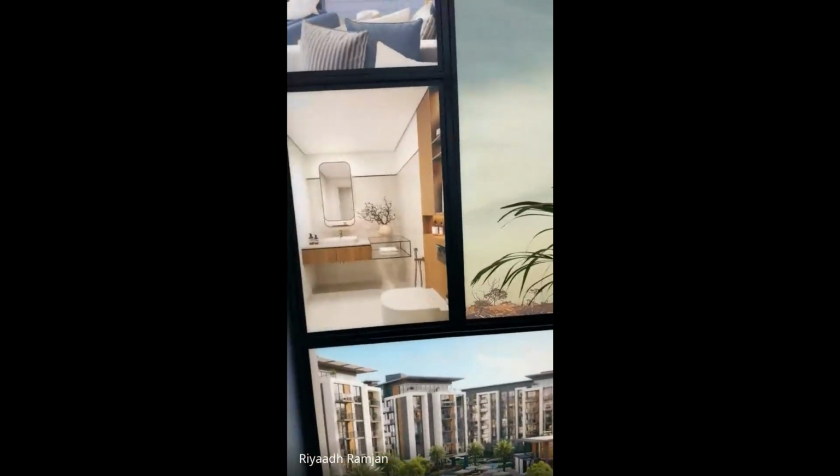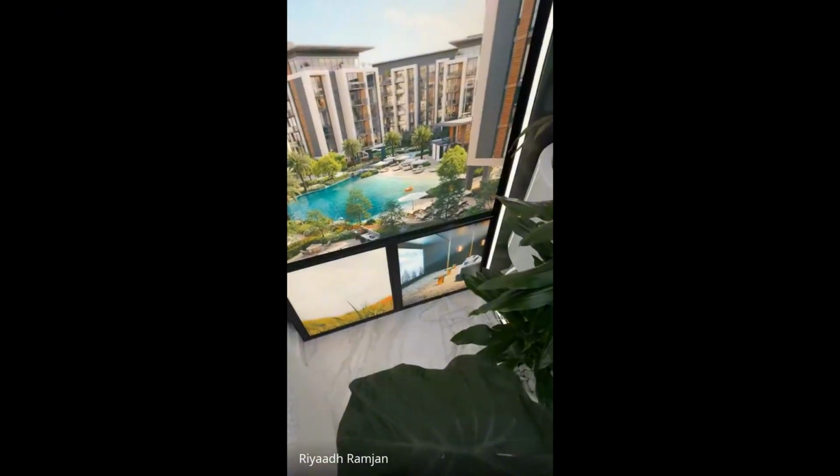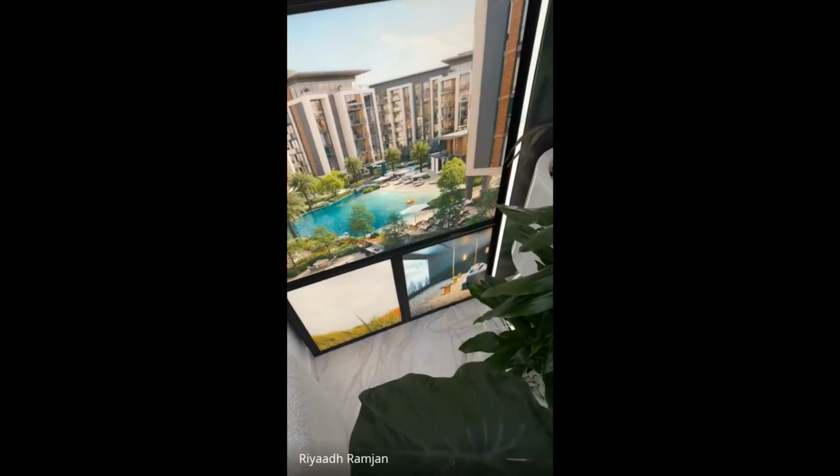Okay. This is what the guest powder room is going to look like. And then again, you've got some more renders. You've got your cinema room below. You can even book the cinema room if you want to, for parties and stuff.